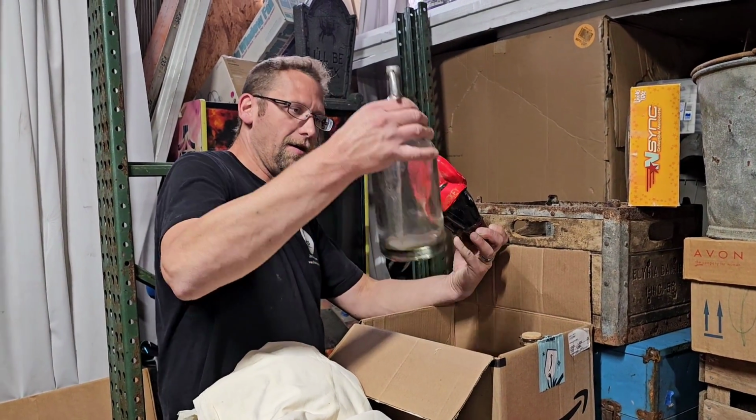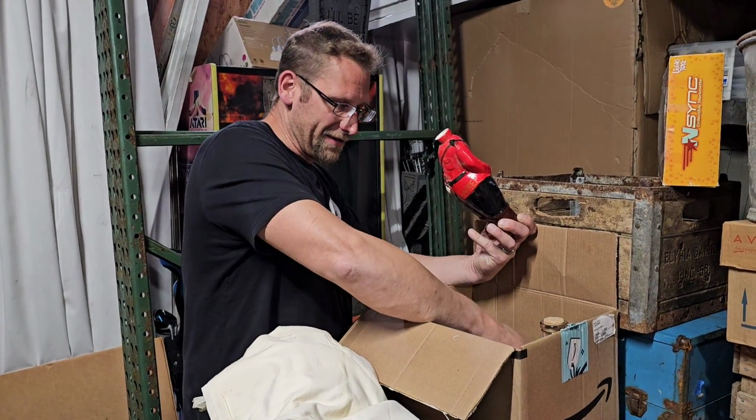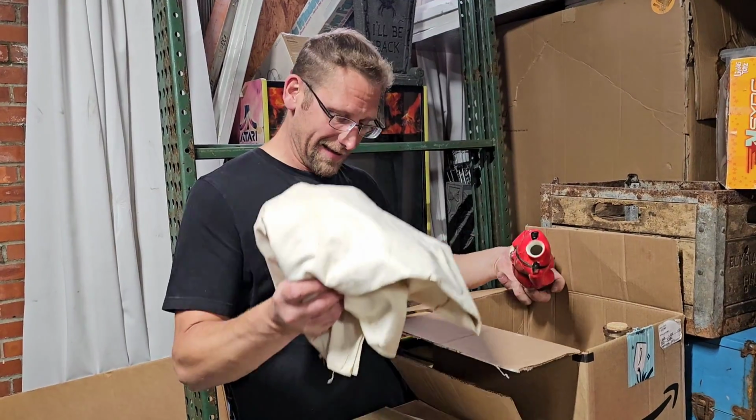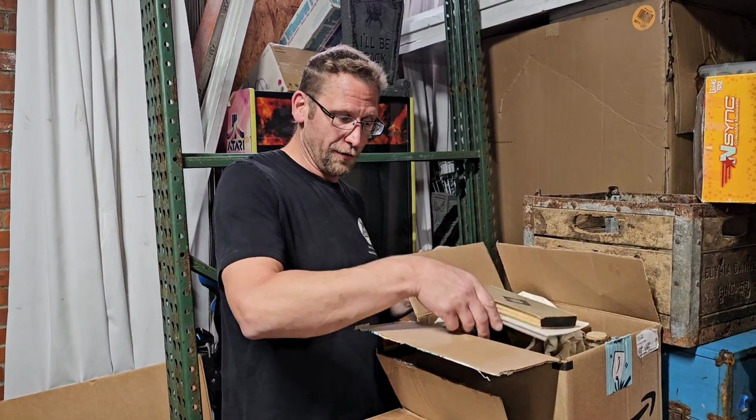And old seltzer bottle. All kind of cool pieces of history. Some stuff people don't use anymore. Some stuff people still use. There's people out there that'll take that seltzer bottle and they still use it in their drinks today, an old bottle like that.